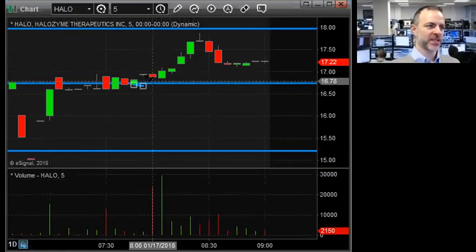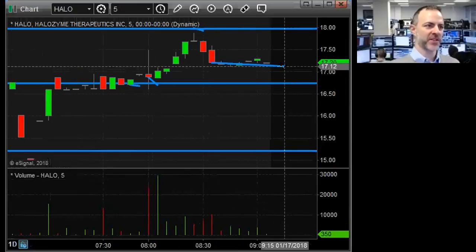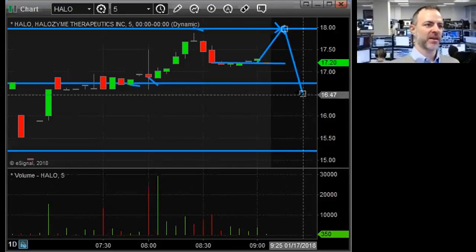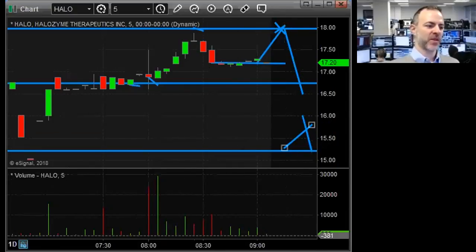Buyer stepped in here at 1670 and couldn't quite get to 18, but now the buyers are stepping up above 17. So it does look like it's going to try to make a push here to 18 on the open. Question is, does that motivate enough sellers to come in and we then get the move back down to pre-market lows? So that's my thought process on that.